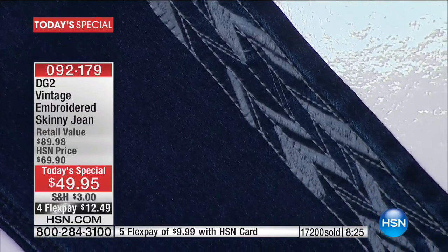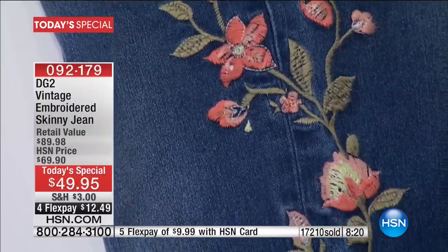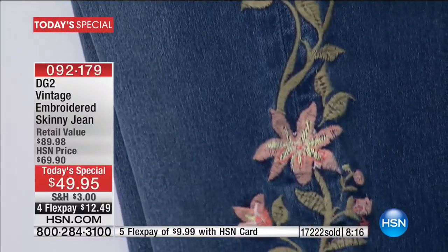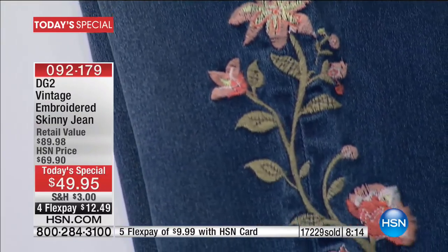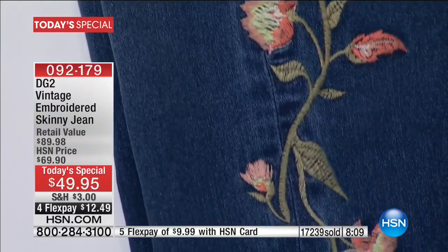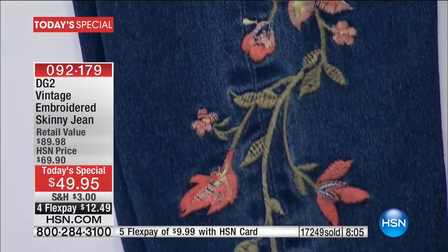And you know what's really neat? We haven't really talked much about the actual construction of the jean itself. It doesn't matter where you carry your weight or you have your curves. If you've got a teeny waist and you've got a bigger back end, they fit. If you've got little legs and you've got a bigger waist like I do, they fit. It doesn't matter. They fit every woman absolutely perfect. And you've got the sizes and you've got the lengths. But what you won't have after today is this design ever again.